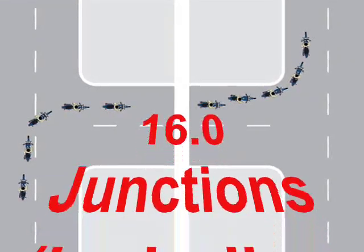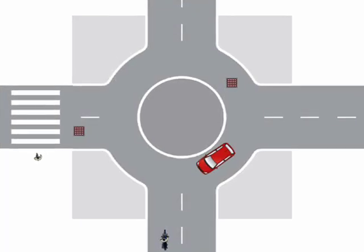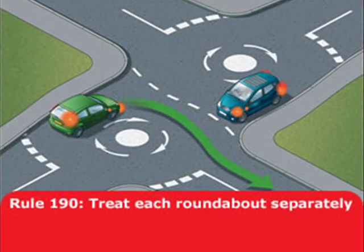Junctions include major roads to minor roads, minor roads to major roads, mini roundabouts, box junctions. Being able to understand how to deal with a junction is fundamental to being safe on the road. You should be able to judge the correct speed of approach so that you can enter the junction safely and stop if necessary. Position correctly, use the correct lane.